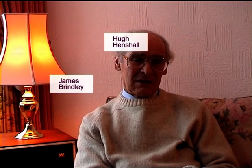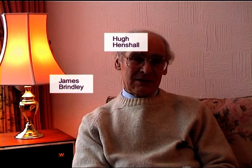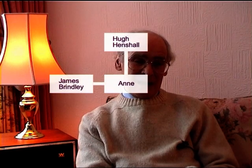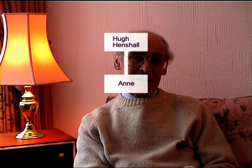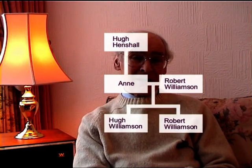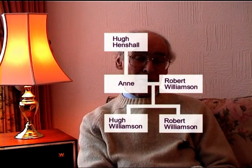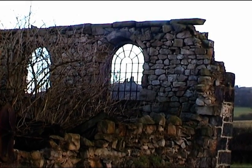These were owned by the Williamson family. There were two brothers, Williamson, that really were connected through to James Brindley. His surveyor was Hugh Henshall, and he married Hugh Henshall's daughter. And when James Brindley died, Anne Brindley married Robert Williamson, and she had two sons, Hugh Henshall Williamson and another Robert Williamson, and these are the people that we're talking about. The Robert Williamson who leased Stonetrough and Towerhill in 1832 and constructed the tramway.